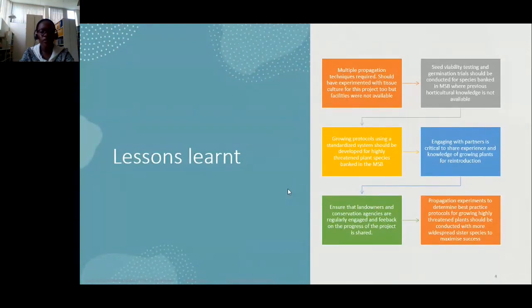And the second lesson was that seed germination and viability tests should be conducted in the absence of previous horticultural knowledge, and also development of growing conventions and standardized systems are crucial for banked threatened plant species, as well as engaging partnerships is crucial to disseminate and foster information and experience of growing plants for reintroduction. And lastly, it is important to ensure landowners and conservation agencies receive feedback on the progress of the project. Thank you for listening.